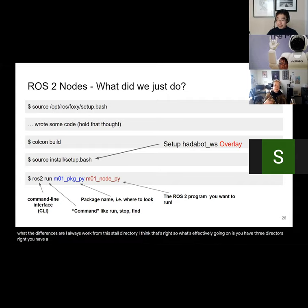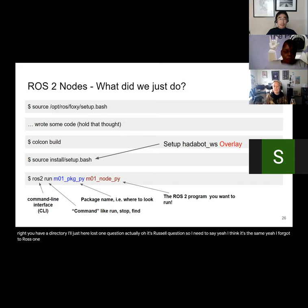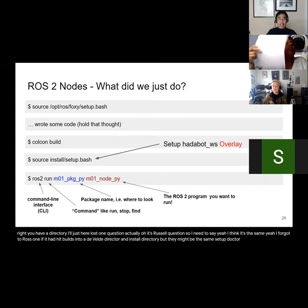I think that's right. So what's effectively going on is you have three directories. Oh, this is a ROS 1 question, actually. Source might be the same. Yeah, I think it's the same. I forgot if Catkin builds into a devel directory or an install directory in ROS 1, but they might be the same setup.bash at the end of the day.